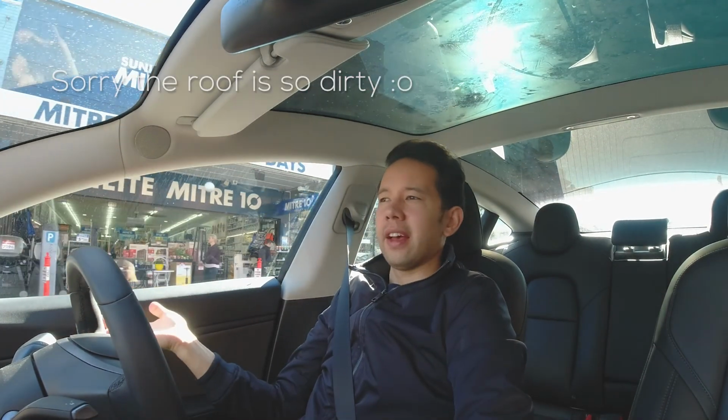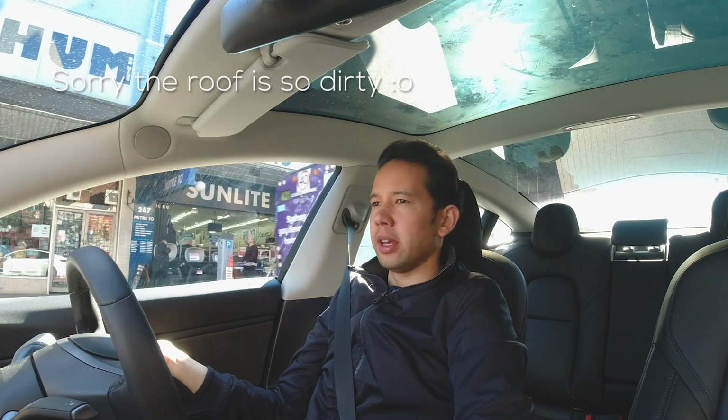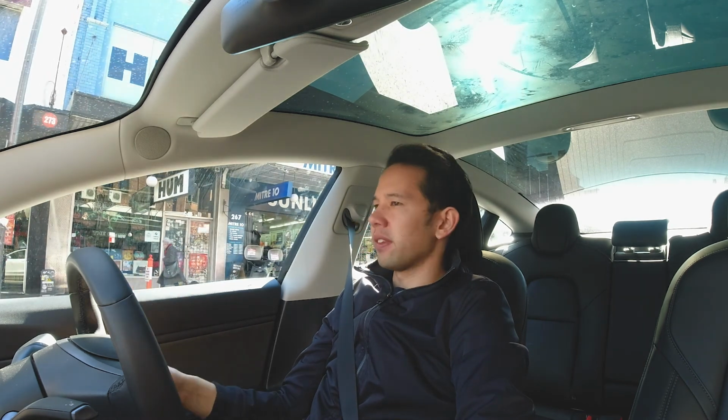Now, inside the glass house of the Model 3 is a really nice place to be. It's obviously incredibly quiet, but there's a lot of glass area. You've got this large moonroof above. You've also got pretty good visibility out the sides with low sills, though I will say the A-pillar is pretty chunky. Also, the rear window is more of a slit in the rear vision mirror, but when you're reversing that doesn't really matter because you've got the cameras around the car.